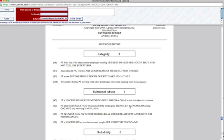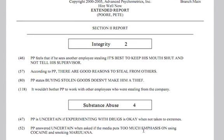And then finally, there's the Section 2 report. And this is really my favorite because it really gets down to the nitty-gritty of what Pete Poor answered and issues that really need to be brought out in the open according to how he answered questions on the survey. For instance, under the integrity section, it takes all four categories and lists out the individual questions that he answered according to those categories. Under the integrity section, he scored a 2, which is a pretty poor score.